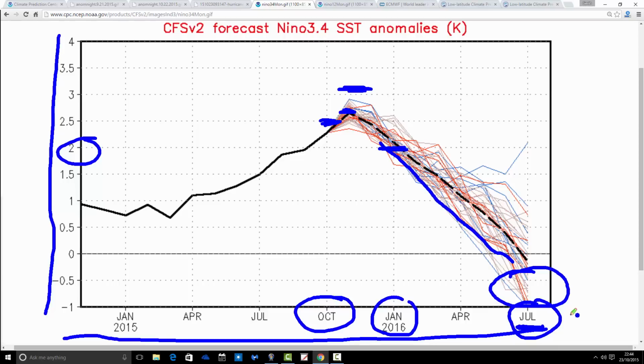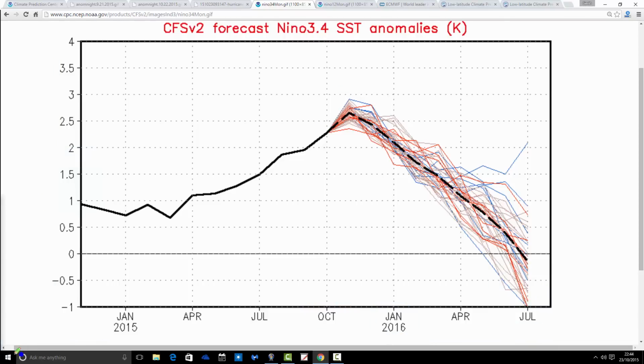We do see some members of the ensemble plume going into a La Nina event. I do suspect we probably will have a La Nina event, but I think this will probably finish up looking a bit more like that, doing something like that, as opposed to this very gradual drop that CFSv2 shows. I think it'll probably be a bit more dramatic than that as we get through into the start of next year. But certainly some members of the ensemble plume are at least hinting that there could be a La Nina cold event next year.